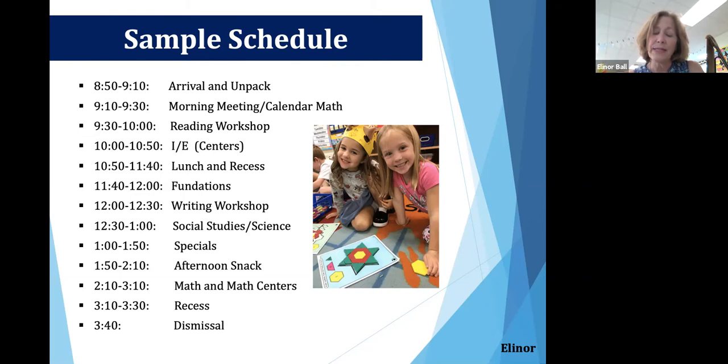Then social studies and science. And then after that, specials. We have 5 specials right now. A little bit of talk about maybe adding a 6th one, but right now music, art, library, gym, and wellness are the 5 specials. Following that, an afternoon snack. And typically children do bring their own snack and typically bring their own water bottle as well to have with them all day.